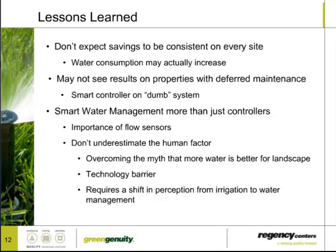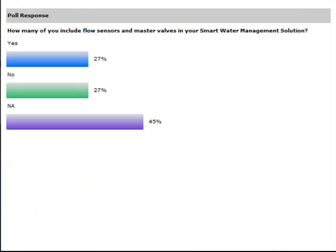So here are the results from the query. How many of you include flow sensors and master valve in your smart water management solution? It looks like it's about split 50-50 between those that do and those that don't. And like I said, we have not included flow sensors on all of our properties because they can be difficult to retrofit depending on the amount of trenching that's required. But we have found that if we can do it for a reasonable cost, it's an important part of our solution.